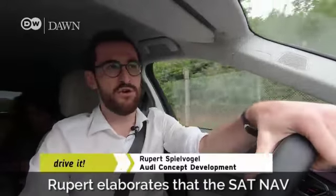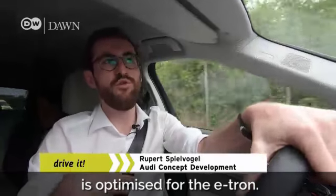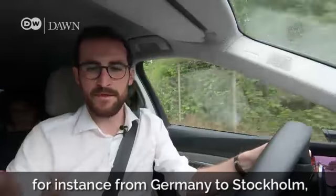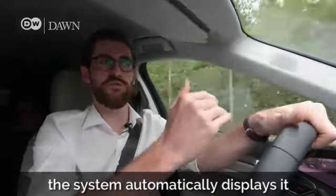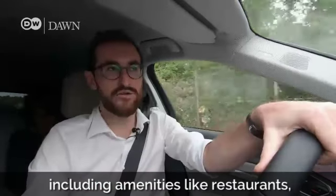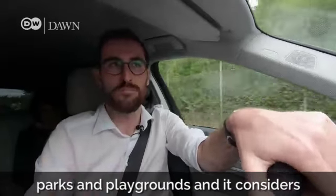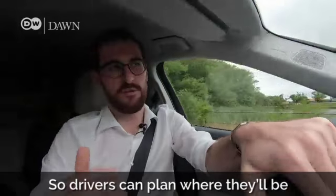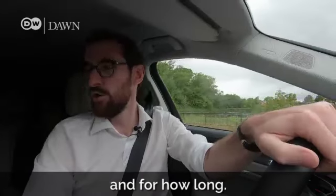Rupert elaborates that the sat-nav is optimized for the e-tron. If the route exceeds the car's range, for instance from Germany to Stockholm, the system automatically displays it with all the charging stops, including amenities like restaurants, parks, and playgrounds. And it considers how much time you're likely to spend there, so drivers can plan where they'll be and for how long.